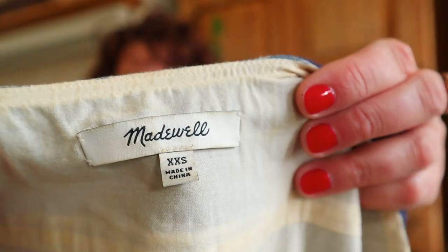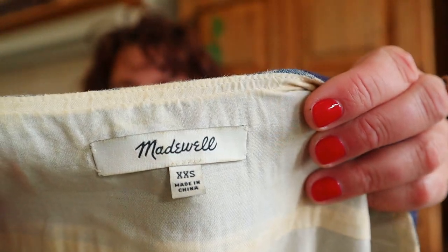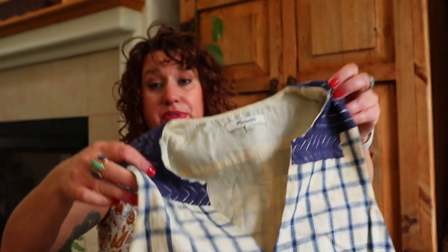I'm not gonna show you every tag because this is a Madewell box. I'm wondering if there might be some things from J.Crew in here because they're somehow sister companies.